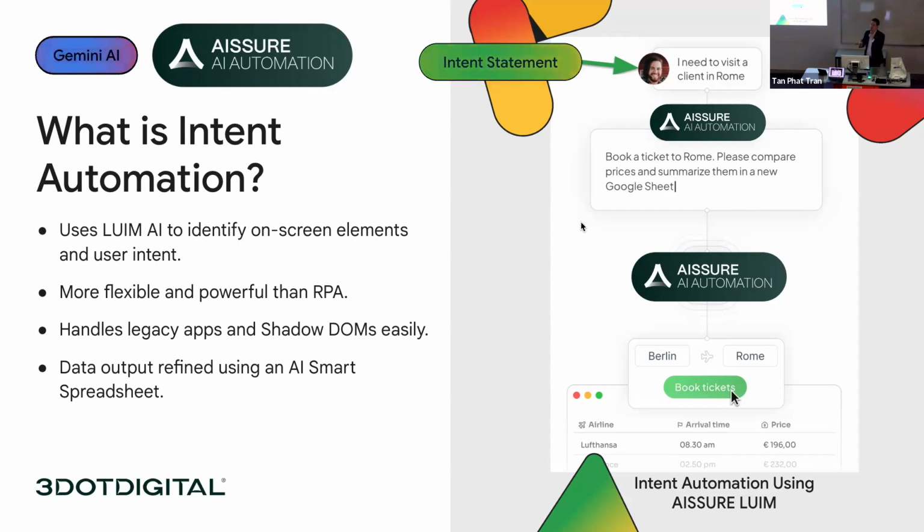So it works at a much higher level than robotic process automation does. The reason we're introducing intent automation is because it's far more flexible and powerful than RPA for interrogating legacy data systems and difficult to use systems. Legacy apps and shadow DOMs are easily handled by intent automation. Now, if you've never done any front-end development in a website, you probably won't know what a shadow DOM is. A shadow DOM is a very common thing.